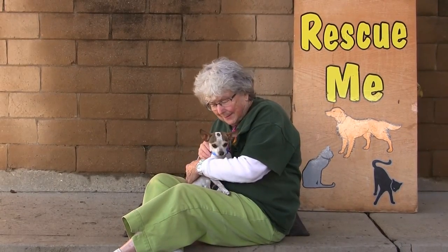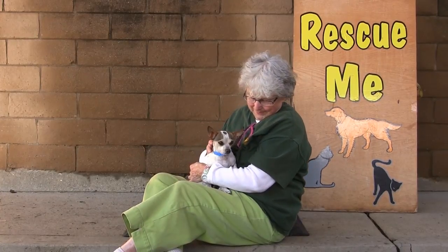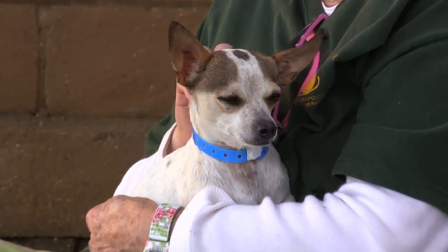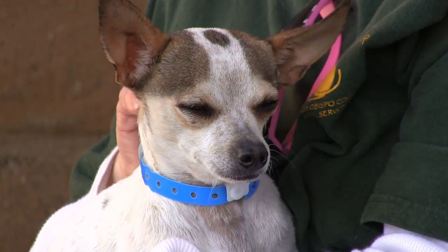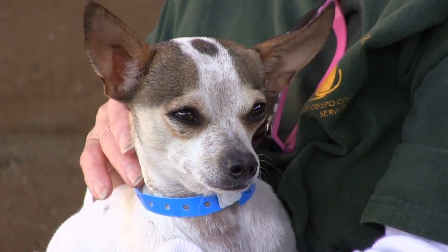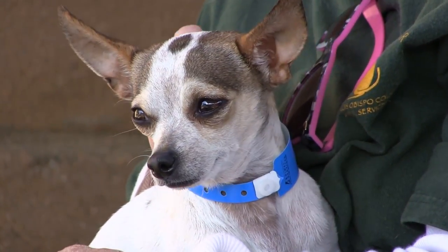Okay, we were just deciding about a name for this guy. It seems his name should be Spot, given that spot on his head, but no. We're calling him Poco. His ID number is 214976.